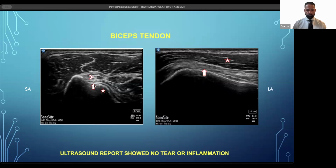But as you can see in short axis right here, I'll place the transducer as shown on the screen, and this is the picture of the short axis. You can see the biceps tendon right here. And it's important to remember to toggle the transducer cephalad to get the best picture of the biceps tendon and bicipital groove. And this right here is the lesser tuberosity. And again, this is short axis, and this is long axis of the biceps tendon. And this is the deltoid, and again, the humerus area.